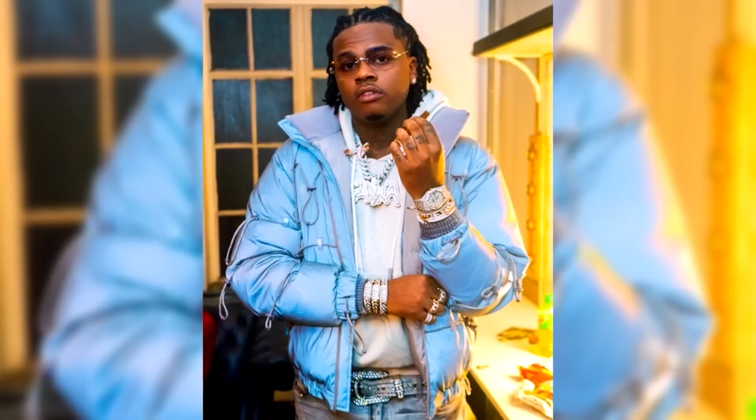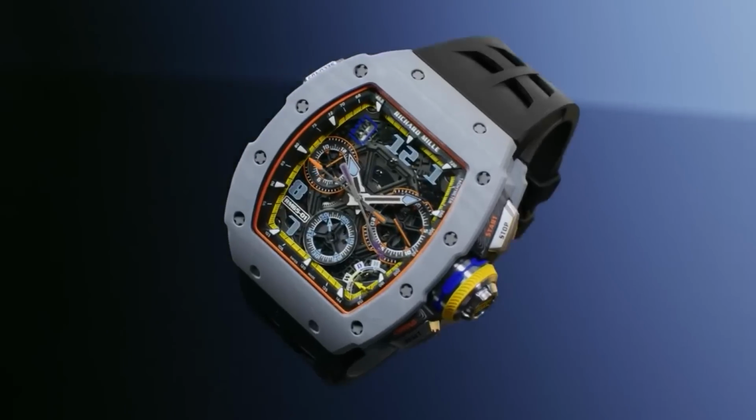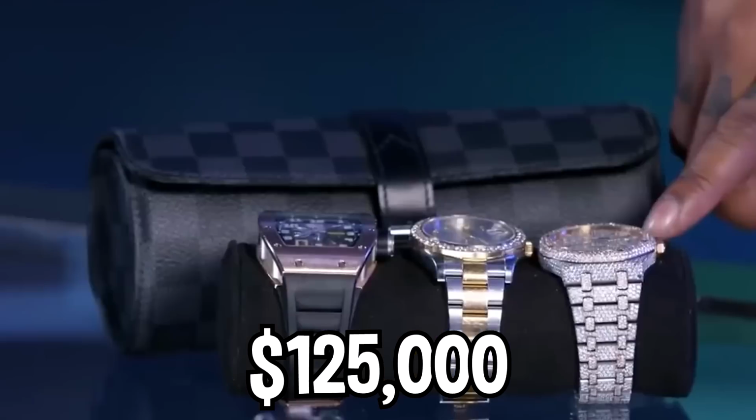Still my birthday. Although once Gunna's money started rolling in, selling a bunch of records, he began spending wildly to expand his collection, picking up an AP two-tone encrusted in diamonds for $65,000. He also added on with a Richard Mille. It cost him around $125,000 or more.